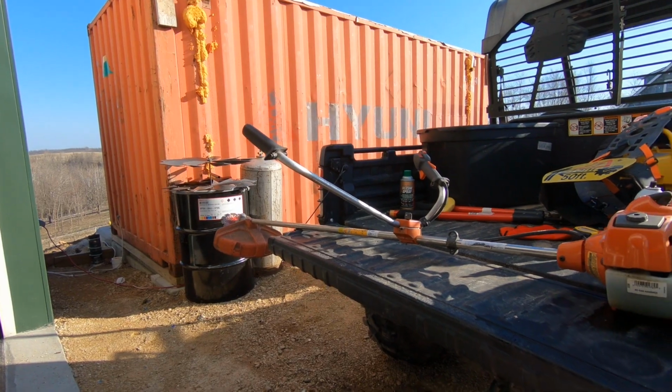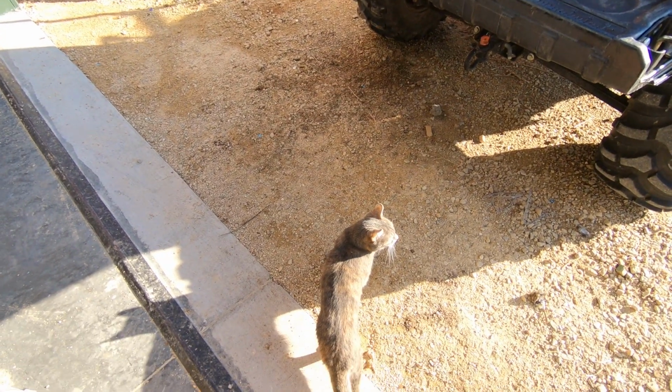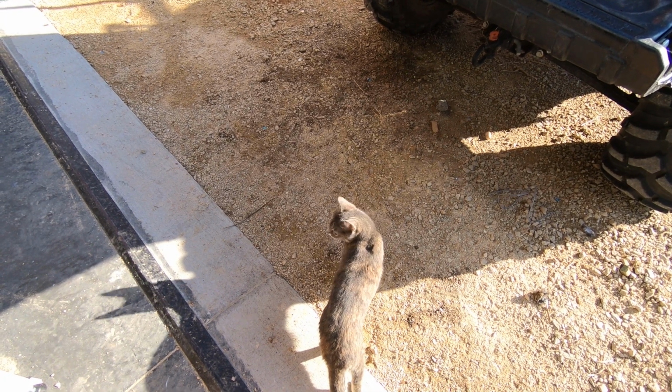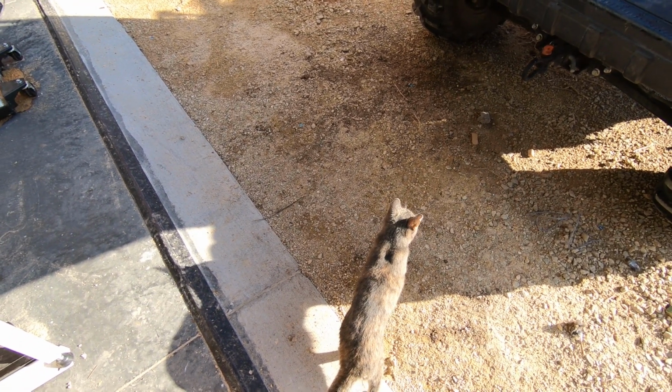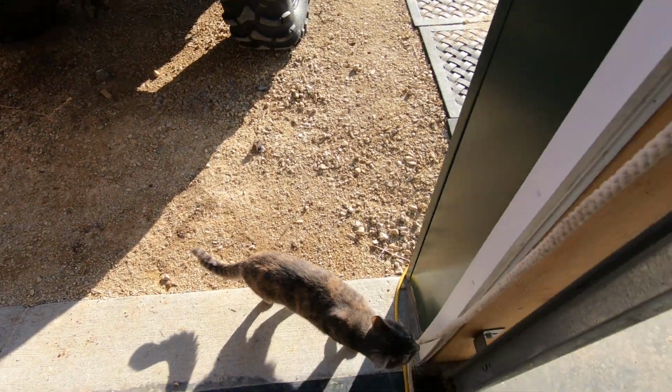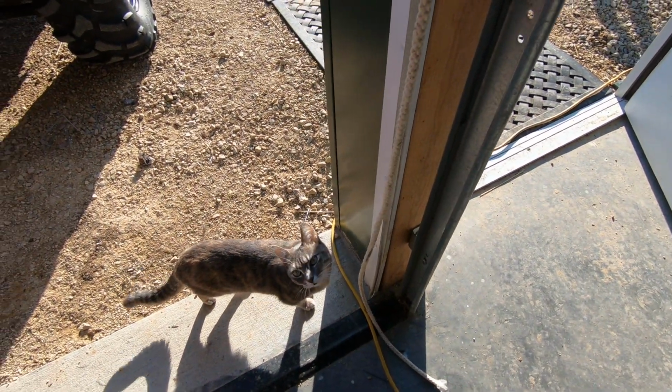There's tons of stuff. This is our other cat, the mother of the cat you see all the time. She's a stray, or she's a feral cat, and she's deaf. So she talks real loud so people can hear her.